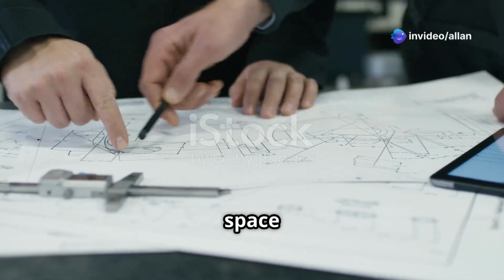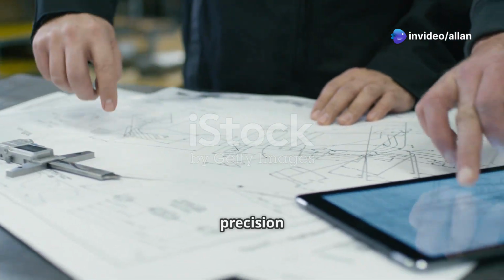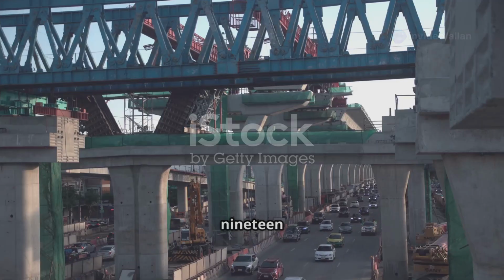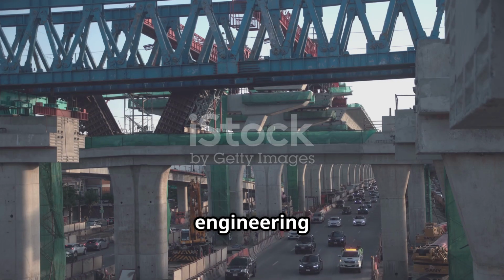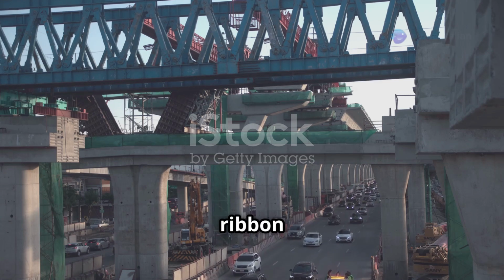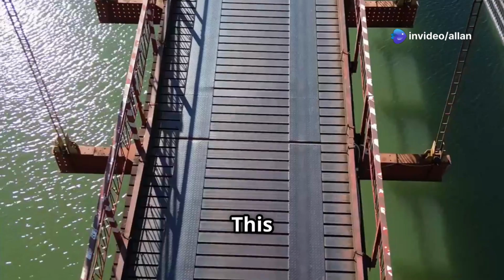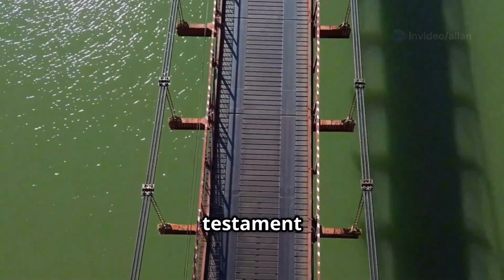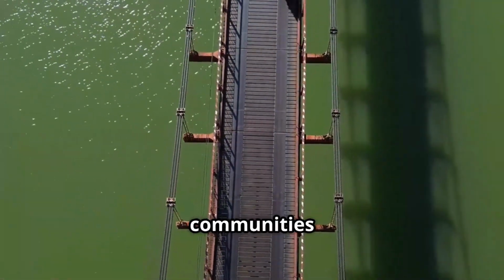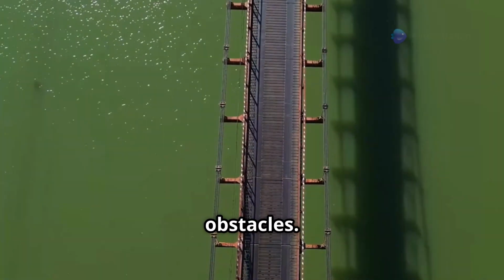From the depths of space to the intricacies of finance, we now journey to the realm of engineering, where precision is paramount. The year is 1940, and the United States is celebrating a marvel of modern engineering, the Tacoma Narrows Bridge, a ribbon of steel and concrete stretching across the Puget Sound in Washington state. This elegant suspension bridge, the third longest of its kind at the time, was a testament to human ingenuity, connecting communities and showcasing the power of engineering to overcome natural obstacles.